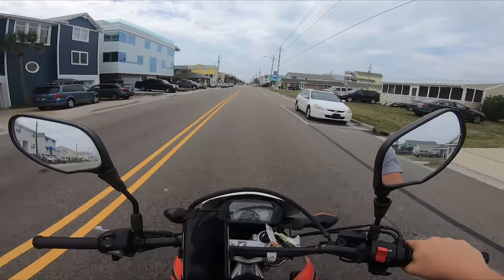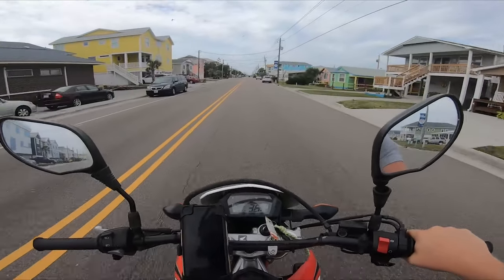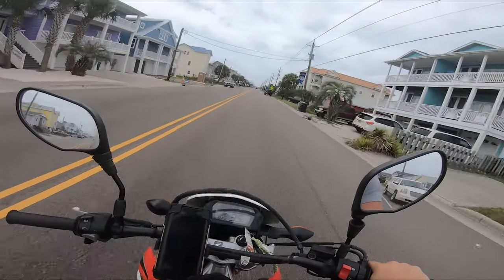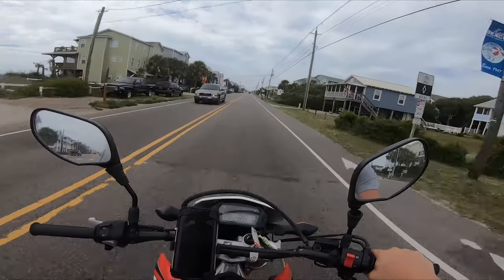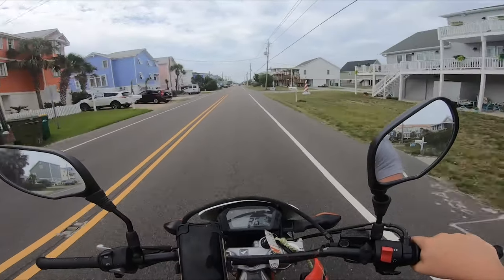All right, now up here, you're about to see two white pillars on either side of the road. That marks your official entrance into Fort Fisher. Fort Fisher, that area was named after the fort there. It's a Revolutionary War fort consisting of what I believe are the largest earthworks in the world. Something like that.